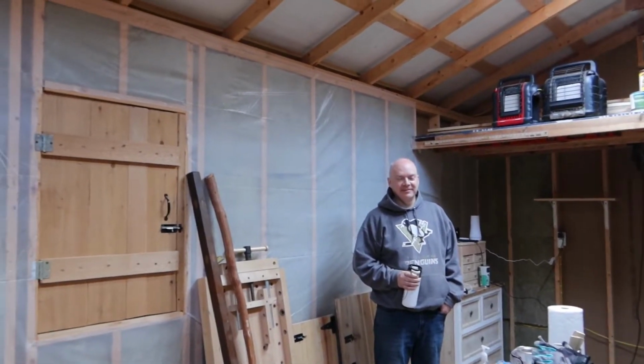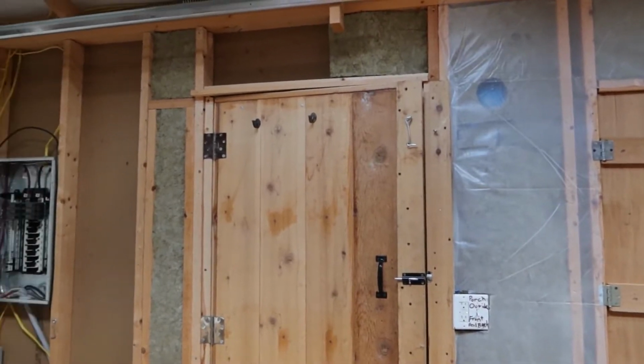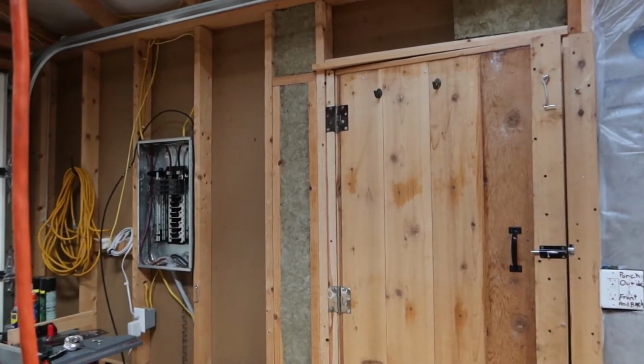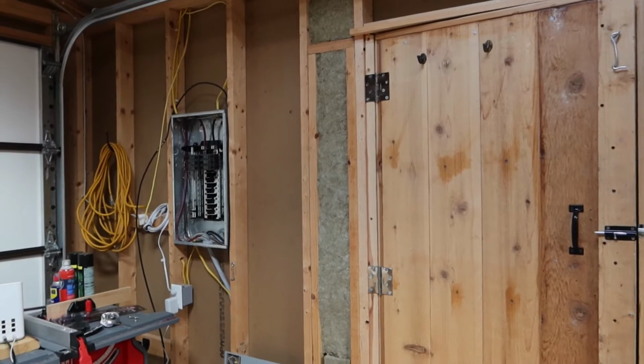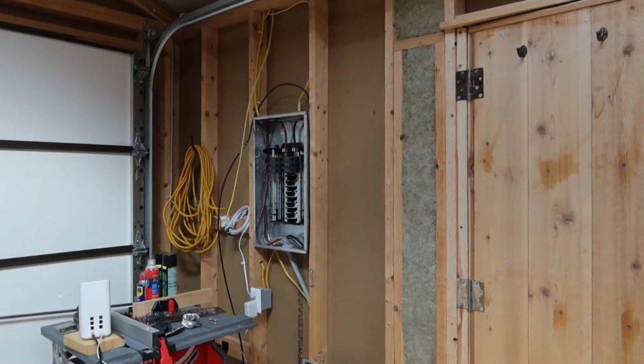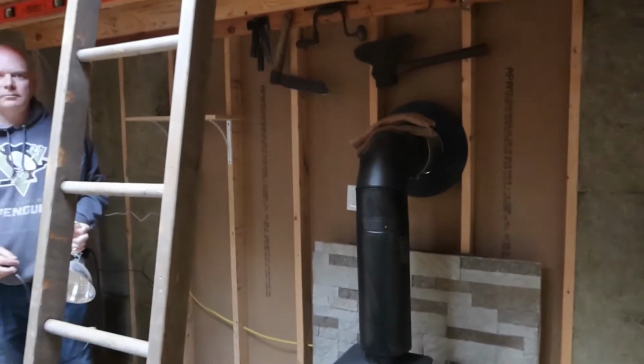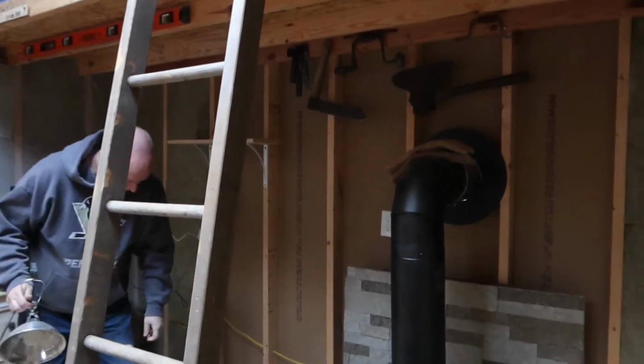And then this wall is, again, pretty much done, except for that corner over there, which I think we're going to leave for the time being because the electric box is over there and we need to do a few things with that electric box. And then we have this back wall here that needs some more stuff done.